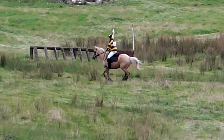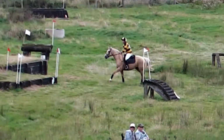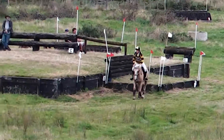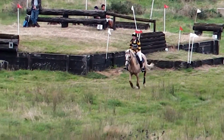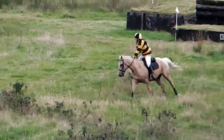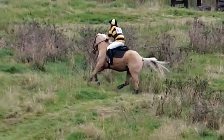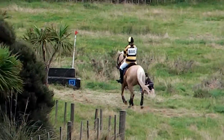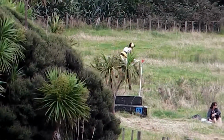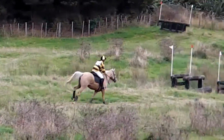Over the red house there for Vanessa and approaching the bank. As well as Red Surprise down to fence 9 and coming around to the corner. No problems there over the red house for Ali as she swings around towards the bank. Meanwhile, Cerebella has jumped the last and cantered through the finish flags.